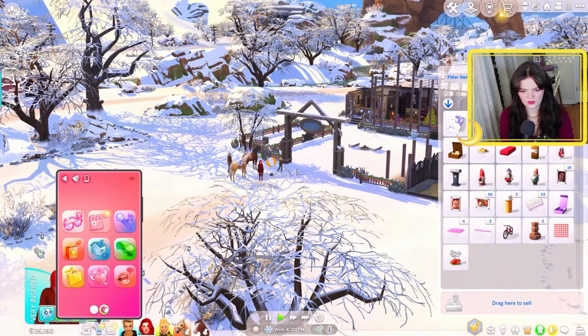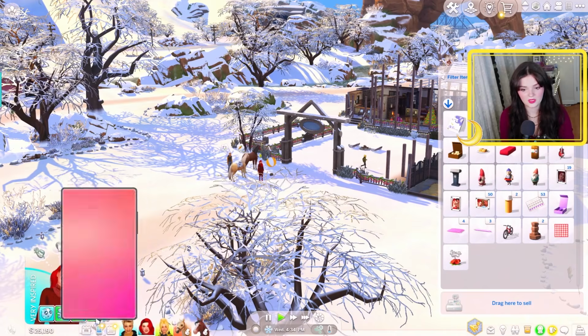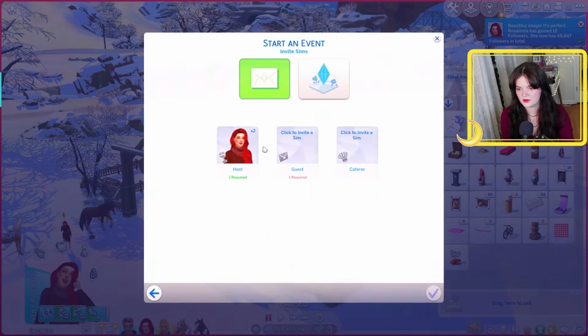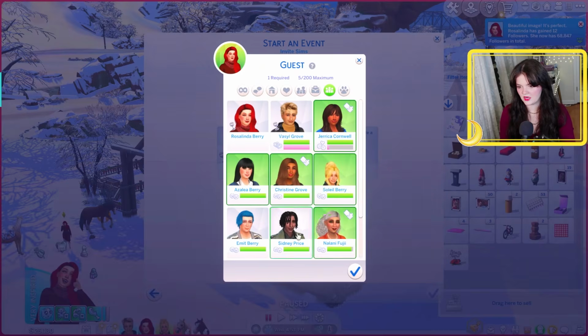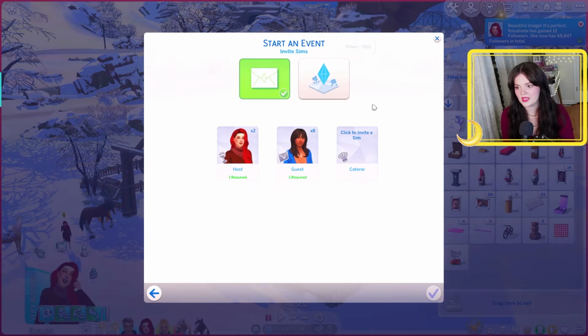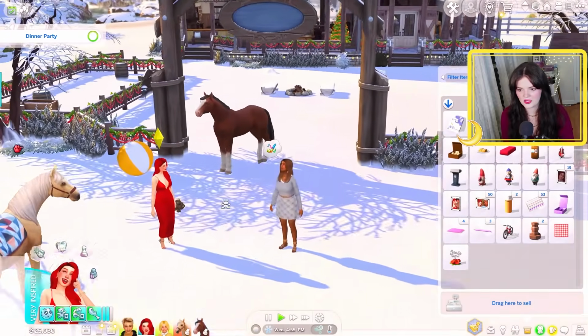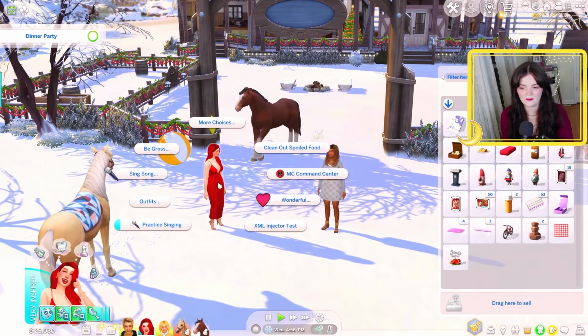Rosa, why don't you start a party or update your social media? Let's do that first. Vasile and Rosa can be the hosts, and then we would just invite all of the family. Vasile could be the caterer, but I don't think we need one because we have a butler for that. And if these girlies don't change, Rosa has like a billion outfits, I set them each.